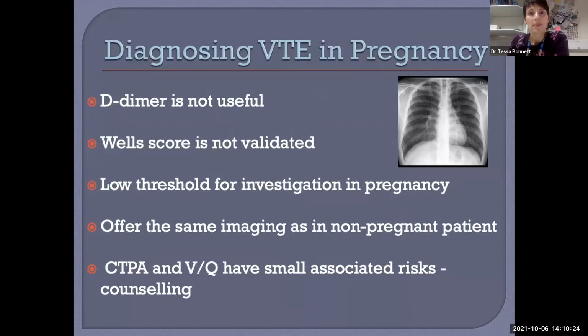I wanted to speak a little bit about some of the challenges of diagnosing VTE in pregnancy. Many of the normal systems and protocols that we use can't be used in pregnancy, and that means that we usually end up with a lower threshold for investigation. So D-dimer is not useful in pregnancy, and we know that it increases as pregnancy progresses, so most women will have a positive D-dimer by around term. We know it's a very good negative predictive test, don't we? But that's not necessarily applicable in pregnancy. So D-dimer is not useful.